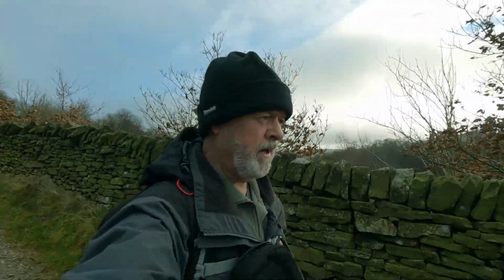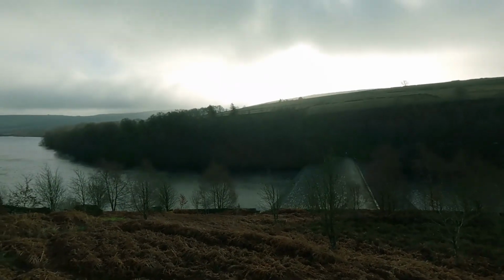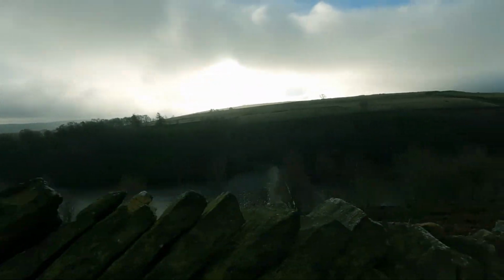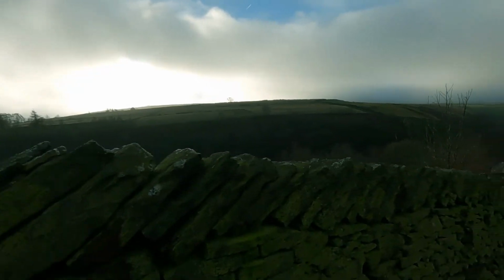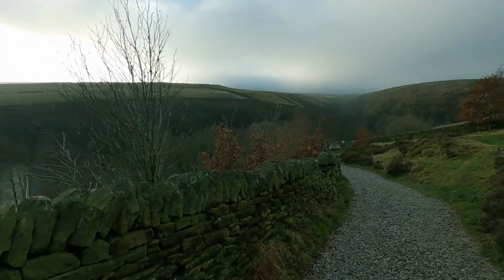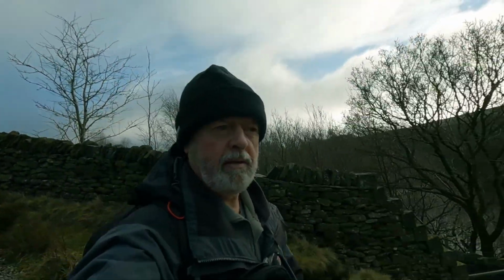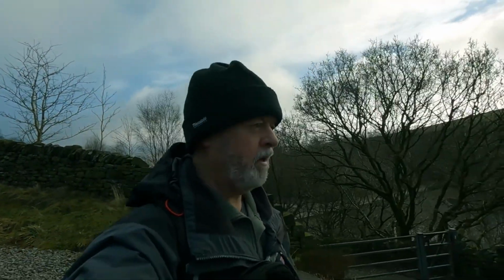Just above the head of Digley Reservoir now, and we're just going to head across the dam that separates it from the small but enchantingly named Bilberry Reservoir, which is a really charming little place. I'll just give you a little view of it now.